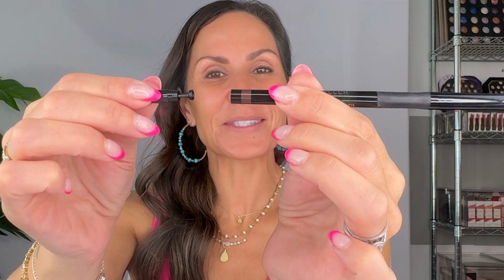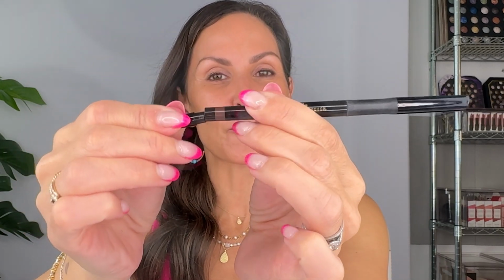And for my gals and guys on the go, there is a built-in pencil sharpener right in the back, so perfect for all of your travel needs.